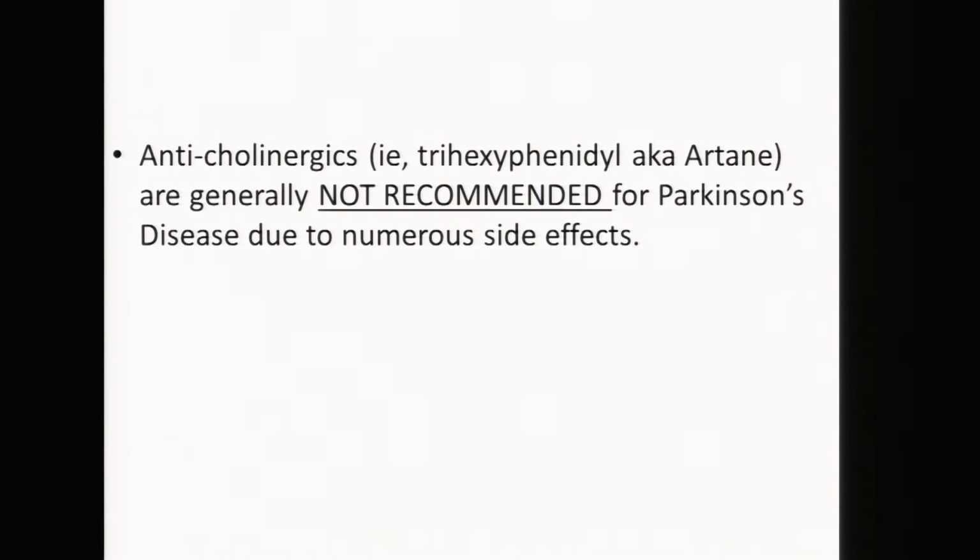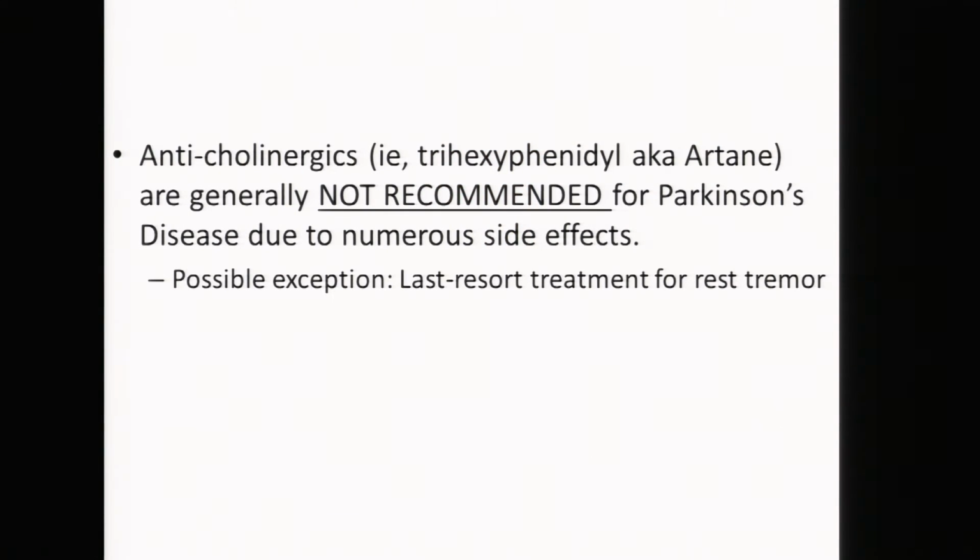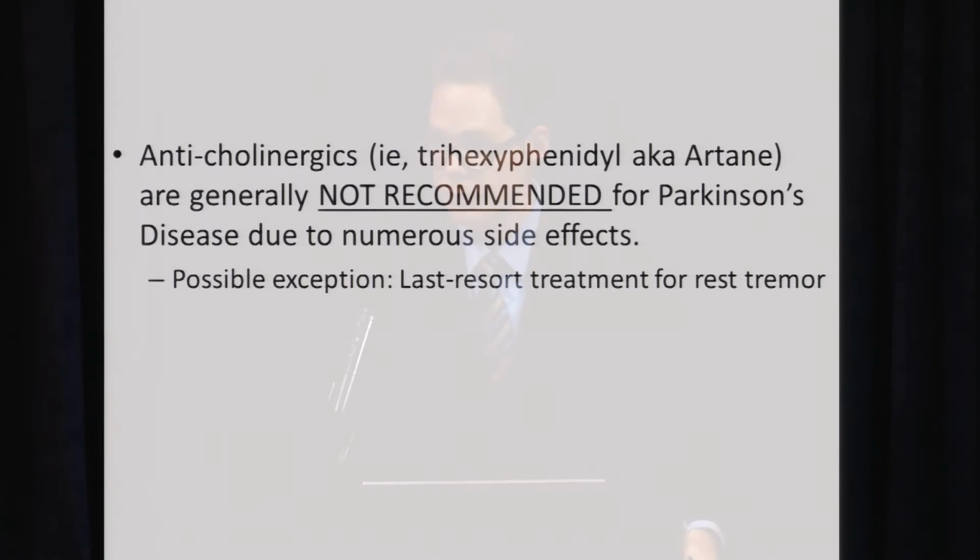I have many patients who are on this or come in to me for a second opinion. We take them off it and they say, wow, I feel so much better being off this medication. We really only use it as a second line, third line, fourth line treatment for refractory rest tremor. Again, it has its place, but it's something that I warn people should not be a first-line agent for most patients, and it should be used with caution.